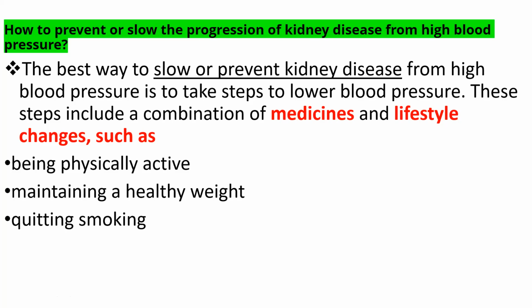Then quitting smoking. This is smoking, especially for boys. If you smoke, you should quit this. Even girls also nowadays, girls are not less than boys nowadays. Isn't it, Samuel?